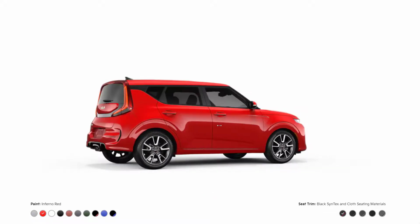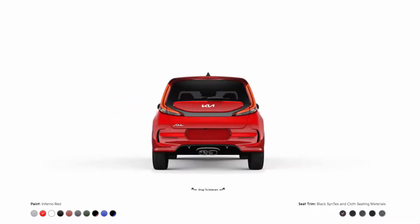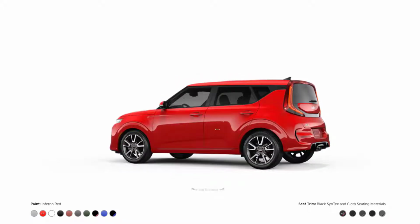I like the wheels. The back end looks fantastic. Look at the dual center exhaust pipes or tips. The finishers, they look great. Love the super long tail lights that wrap around the back window. I think that looks super cool. The vehicle looks really, really nice.